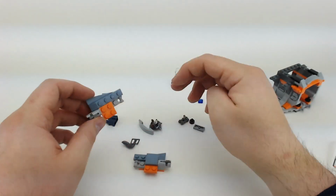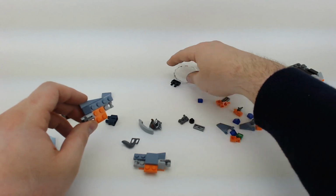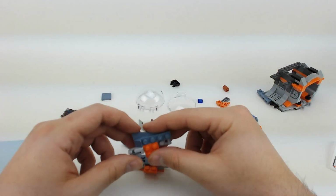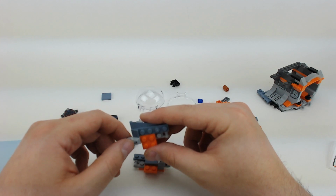Let's see. Is the bubble canopy the same size as the Aisha's Revenge canopy? This one is. This one is kind of that smaller, flatter one. That was from TalkBricks.